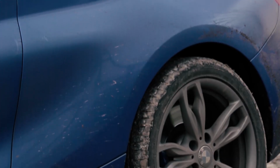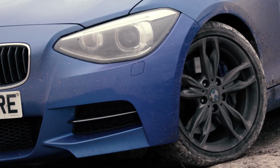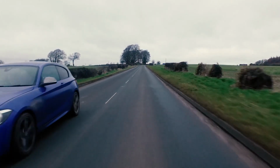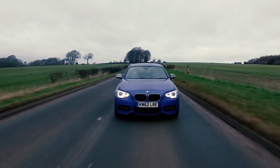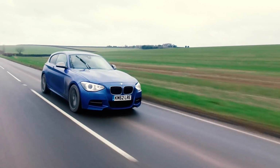The first modification we made was to the suspension, binning the standard BMW equipment in favour of H&R springs and Bilstein dampers. The new suspension is built to Birds specification. It isn't just off the shelf. We also fitted 10mm spacers on the front axle.